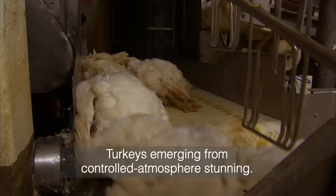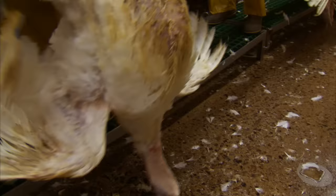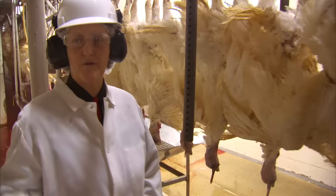This shows the anesthetized turkeys emerging from the controlled atmosphere stunner, and then the employees will place these birds on the shackles. You can see the heads are very limp, they're coming out completely limp. Now, if a turkey was actually fully conscious, he would put his head up like this. That's the position they would be in if they're fully conscious. If the turkey's got a long neck, it will curl up like this.